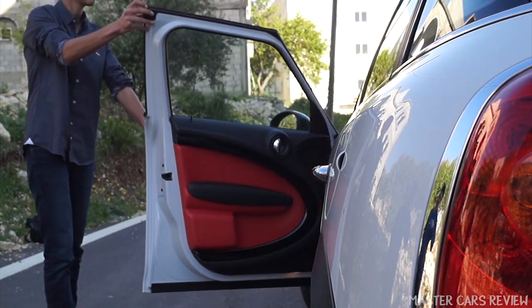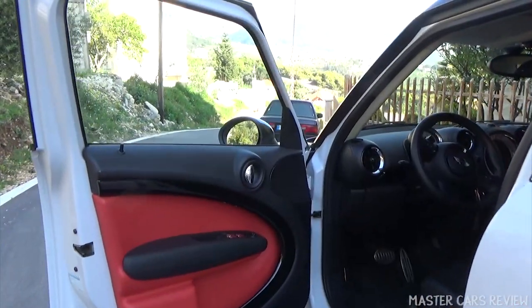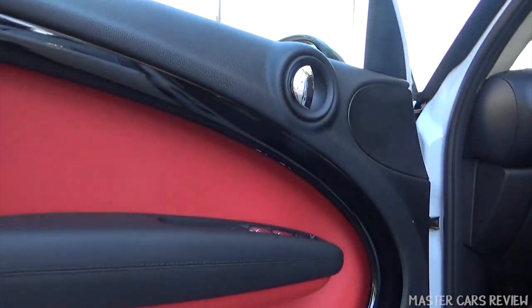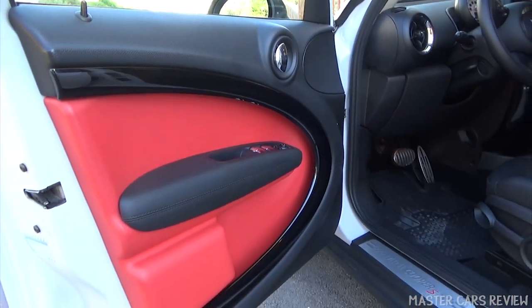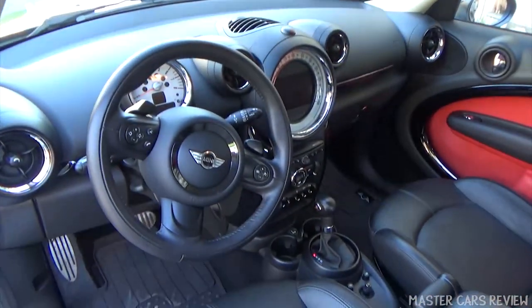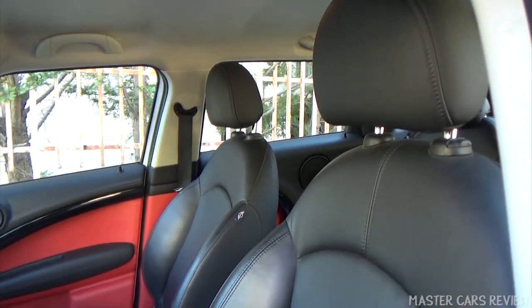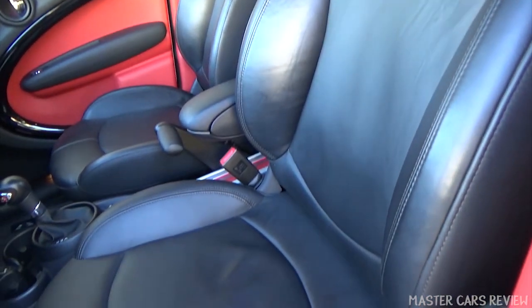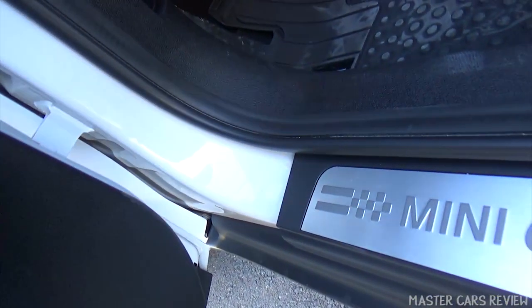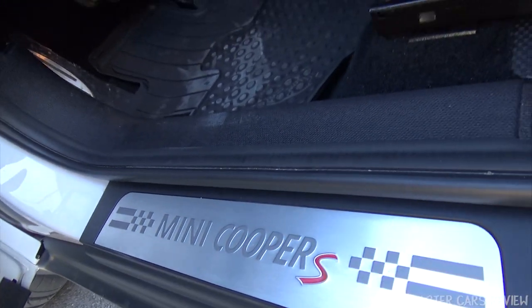When it was launched in spring 2011, it was the first Mini to exceed 4 meters in length, the first Mini to have four doors, and the first Mini to have all-wheel drive. Even though it's a stretched Mini, it still has the handling and driving dynamics that you get in your standard Mini Cooper.